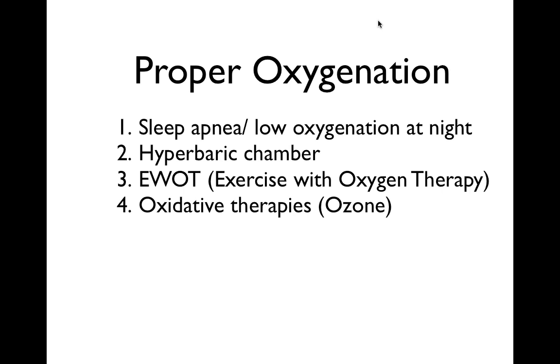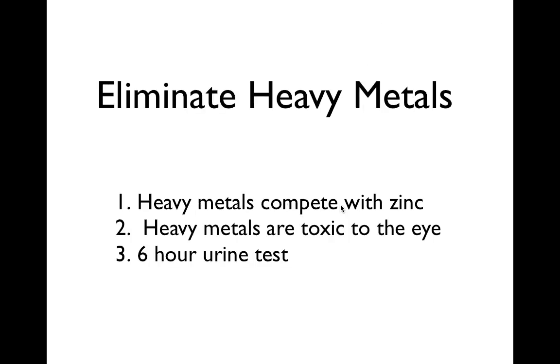At the Healing the Eye Center in Florida, we do have a hyperbaric chamber. I also recommend exercise with oxygen therapy and also oxidative therapies, ozone. All these can help improve the oxygen concentration in your body. And I'm planning to have another webinar, and I'll talk in detail about all these things.